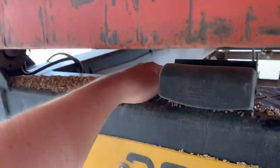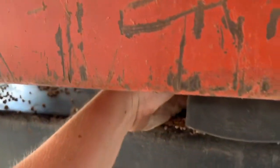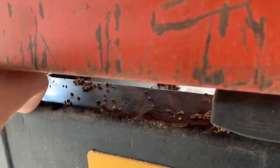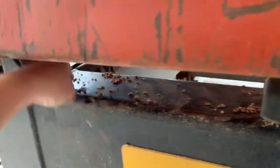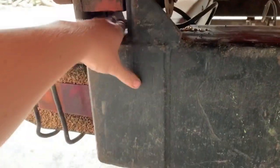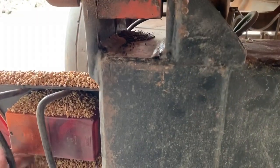And I don't usually do this part because I'm using the field combining, but we're not combining today. I'm helping clean the grain stores. This video, what I'm doing, will be in a couple of parts, because there's a lot to see in cleaning the grain stores. So that's it for part 1. Look out for part 2 shortly.